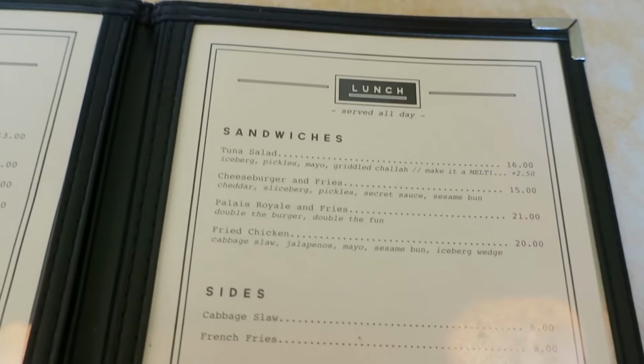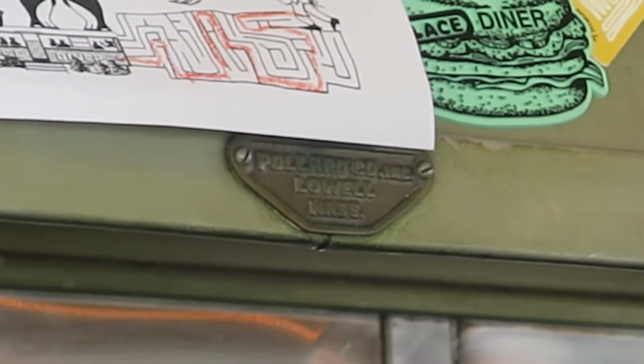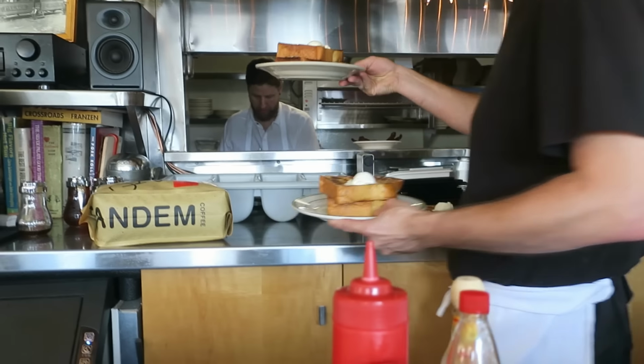Menu shot, menu shot. Right now you're looking at the menu shot. We've got an original fridge and then just really cool, presumably original interior, original tiles. Stools look pretty dang original. We've got the diner tag, Pollard Co. from Lowell, Mass.